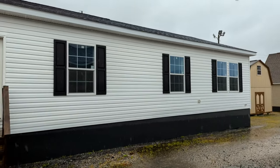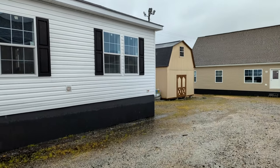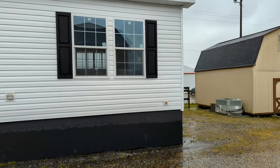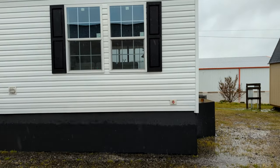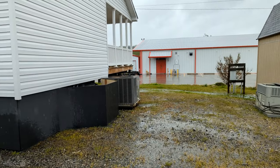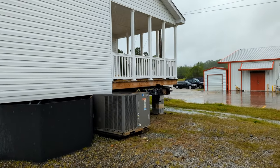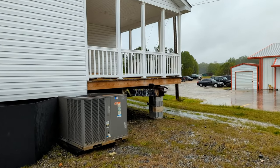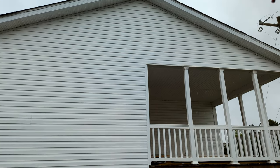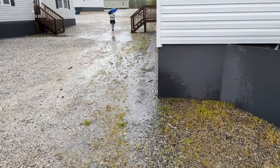Sorry for the voiceover again. As you can tell, there's lots of wind and rain, and so I just decided to do a voiceover. That way, you wouldn't get any kind of interference from rain or anything like that. But we're at Carolina Country Homes in Lancaster, South Carolina, and this is the Gardner. It's a 2,305 square foot home, four bedroom, two bath, and as you see, it has a porch attached to the backside. So let's get right on into the video and let y'all see what's inside.